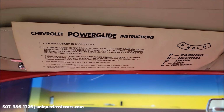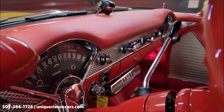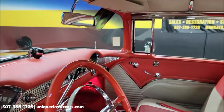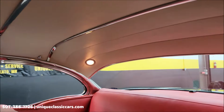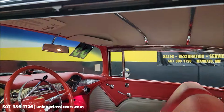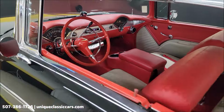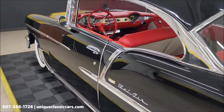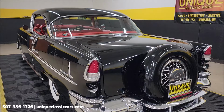Power glide transmission instructions. Gotta remember, pretty sure that would have been an option in this car. Would have came with a manual. What, 3 on the tree? Chevy Tri 5 experts, can you fill me in? Was Bel Air different? Go ahead, put it down in the comments. Somebody out there that like Bel Airs has to be watching this video. Look at how that door closes. Wow. Let's take a listen.